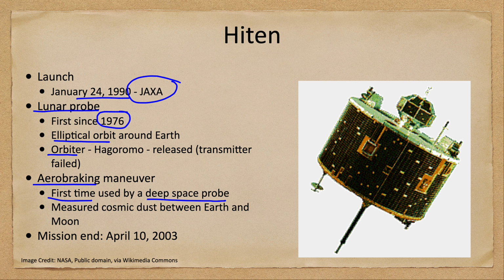Now, the primary mission of Hiten was to explore the cosmic dust between Earth and our moon. It wasn't going there to image the moon. We'd had lots of images of the moon, but it was there to measure the cosmic dust and to try to study that and learn a little more about it for future missions.